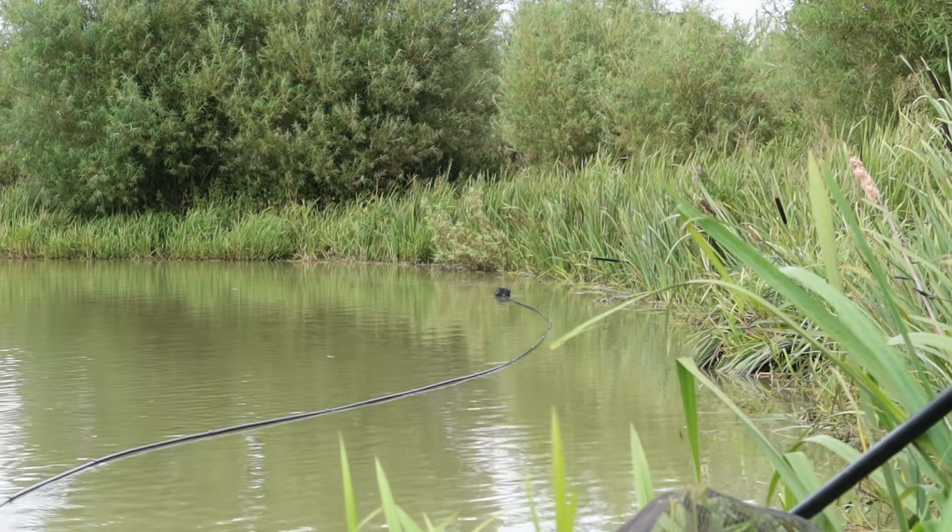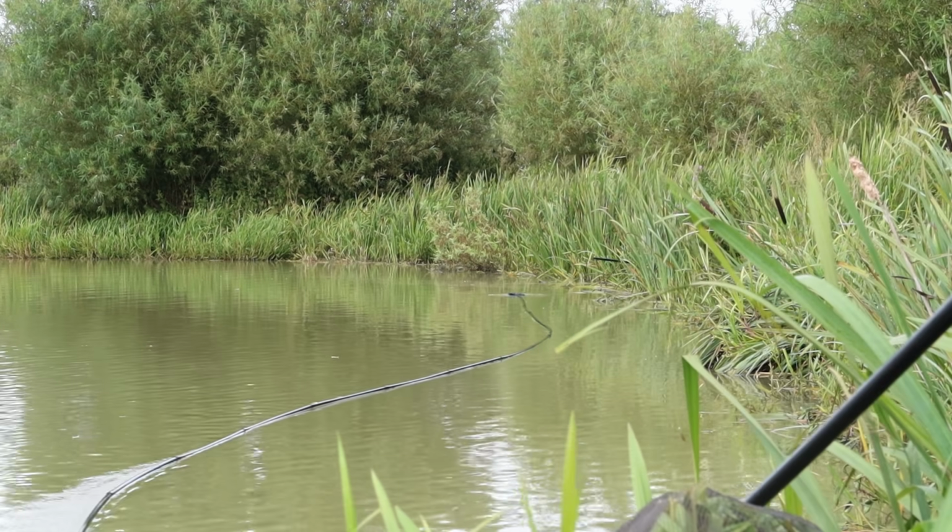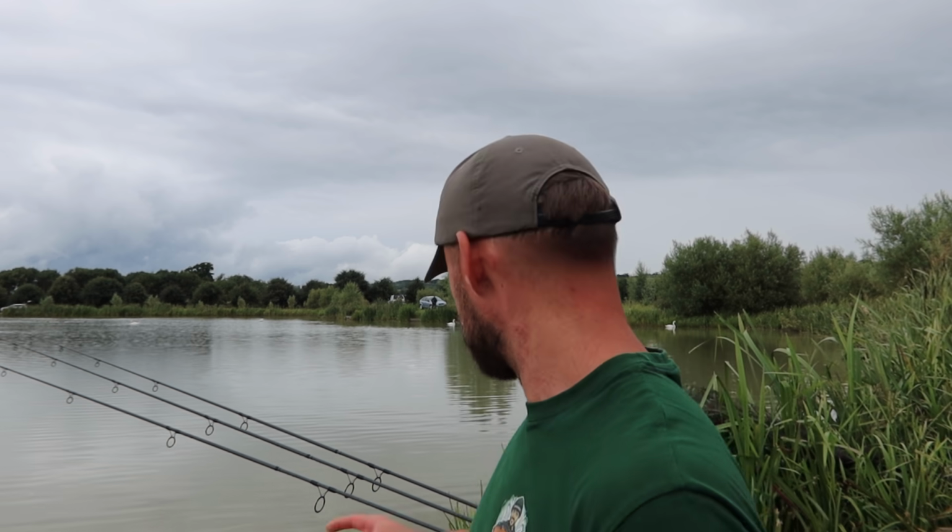Now for the right hand rod on the margin, and it's blue and raining. Ooh. Wow, you can see 3 tips out now. T-shirt's back on, took my coat off, and it stopped raining. It's sort of very sporadic, if I'm honest. It's sort of stop, start, stop, start, stop, start, stop, start.